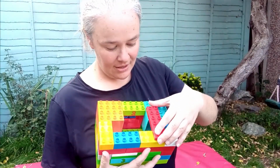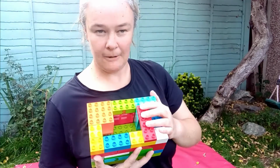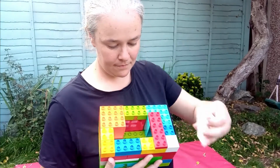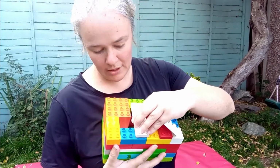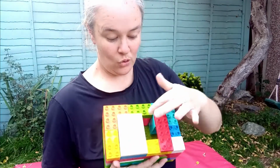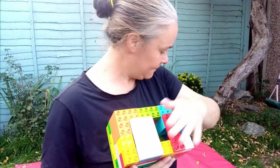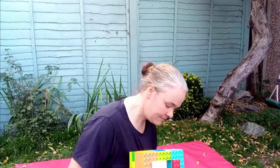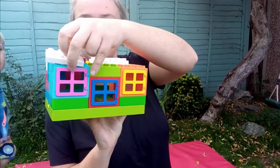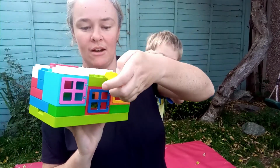So from here, I used my cross bridge to build a bit of a roof. I have to build it all the way across, like so. Not forgetting to leave a hole for the chimney. Can you see it's a little bit wonky at the front now, so I used some flat bricks along the front to level it out.